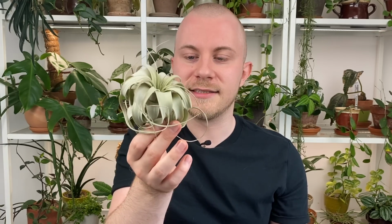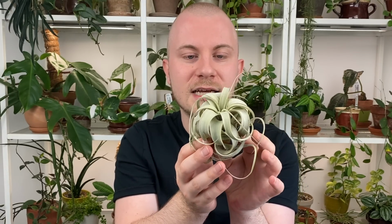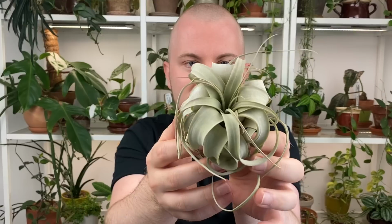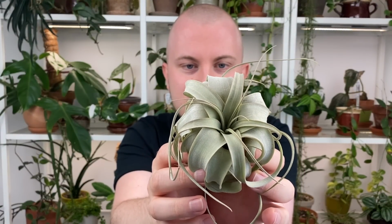I tried growing this once before, and I killed it because I gave it too little light, but I've learned a lot from my Tillandsia tectorum, which, amazing Tillandsia. If you don't like air plants, try tectorum and your mind will change. But this is an air plant that grows in a more dry environment and in brighter light. So these leaves are not dark green, and they're very covered in those crystals. So this is an air plant that's going to really appreciate really, really bright light.